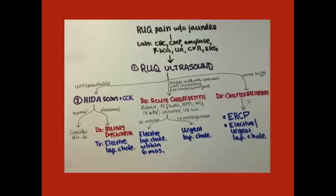So with the right upper quadrant ultrasound, it can come back unremarkable, as it did in this patient. We do the HIDA scan, etc. If it comes back remarkable, meaning with findings consistent with cholecystitis or choledocholithiasis, well, let's start off with cholecystitis. With cholecystitis, you have stones in the gallbladder, in the cystic duct, or in the neck of the gallbladder. You'll also have, most importantly, wall thickening. Remember, the normal thickness of the gallbladder wall is 4 millimeters or less. If it's more than that, you have thickening of the gallbladder wall, and that needs to be noted. Also, pericholecystic fluid, because of the backup, the increased pressure, you get basically a transudate of fluid escaping the gallbladder and into the area around the gallbladder.